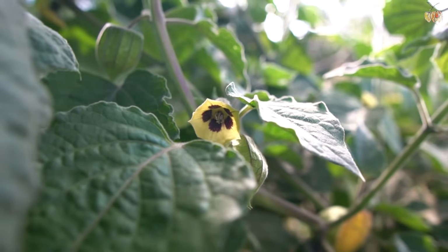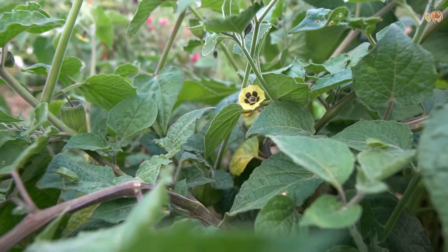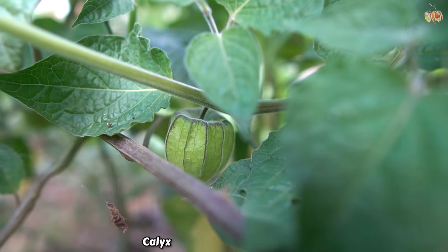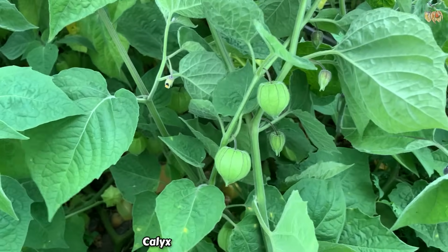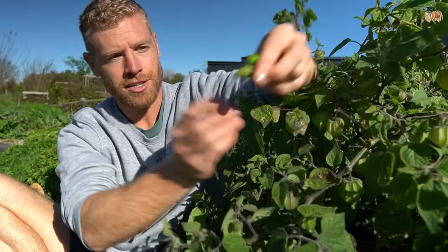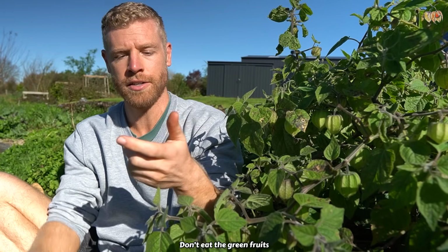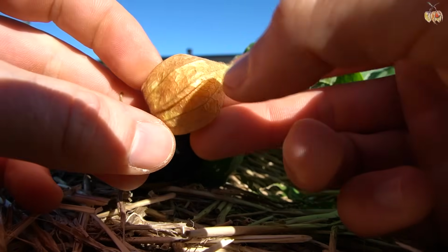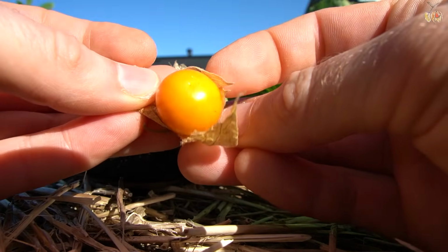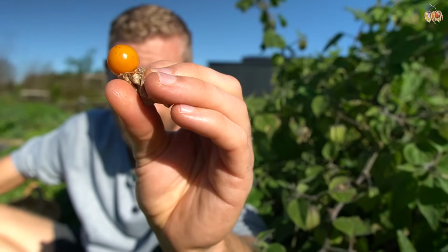They produce lots of these beautiful yellow flowers which are pollinated by bees and other insects, and after they're pollinated you'll see these green protective husks known as a calyx, and they kind of look like little lanterns. If you open those up and have a look, you'll see that it's got a tiny green fruit on the inside, so you definitely don't want to eat that. Don't eat them if they're green. When the fruits are ripe, the husks turn dry and brown and papery. If you take a peek, there's this nice golden fruit on the inside that is ripe and good to go.